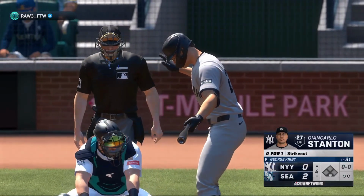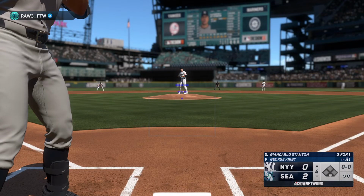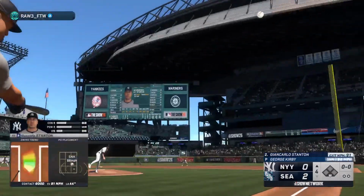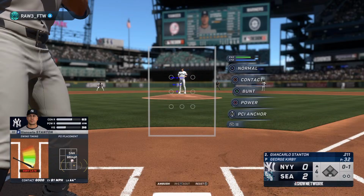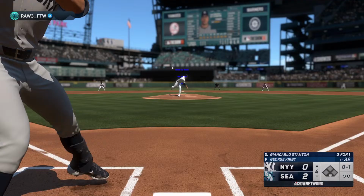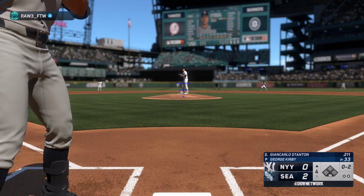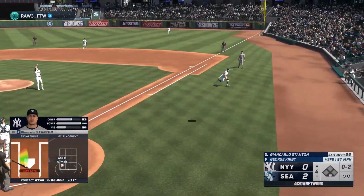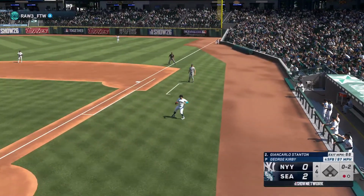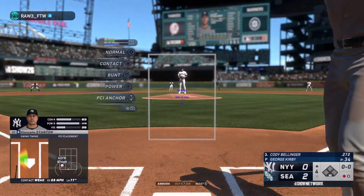Start of the fourth, and now is the Yankees DH, Giancarlo Stanton. That one fouled hard the other way. And a swing and a miss. Battling here as he fouls it away. And makes the grab. One up, one down. Bellinger up to hit. Grounded out his first time.